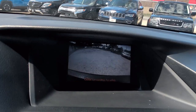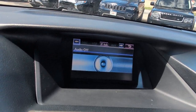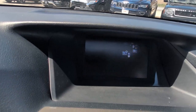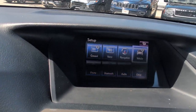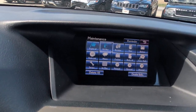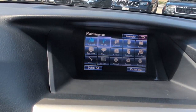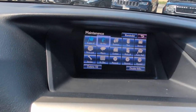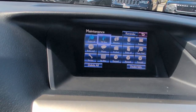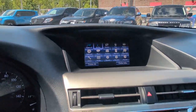Can I do anything with this setting-wise? Just want to see something. Go back to the main menu, right? Let's go to setup. Vehicle. Maintenance. Look at this. Honestly, this should be a base system in every single car. If everybody is doing magical computers in cars, why exactly don't they have the entirety of the service schedule for a vehicle in here to let you know what's going on? I know you're having an epileptic seizure, sorry.